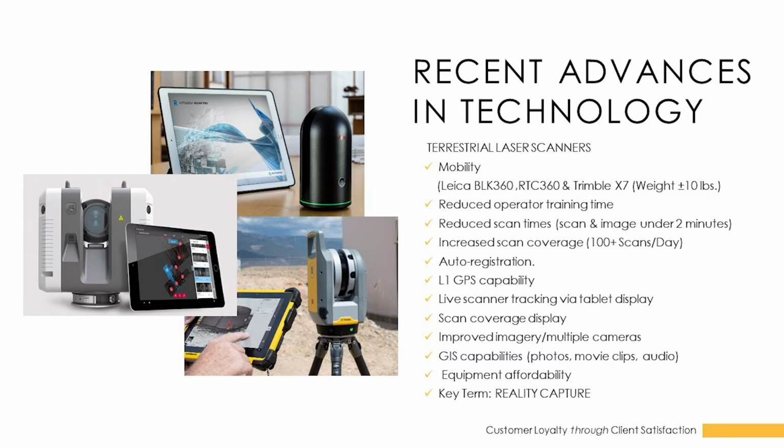They can be run with an iPad, a tablet, or even your phone. So more pointedly there, to look at some of the improvements. Current laser scanning equipment is more mobile because of its weight. Some scanners are 10 pounds and less. We see the BLK 360, the Trimble, the RTC 360. There's a number of manufacturers out there. Indeed, the playing field has been leveled because most equipment manufacturers offer laser scanners now on the market. It's not just one manufacturer.